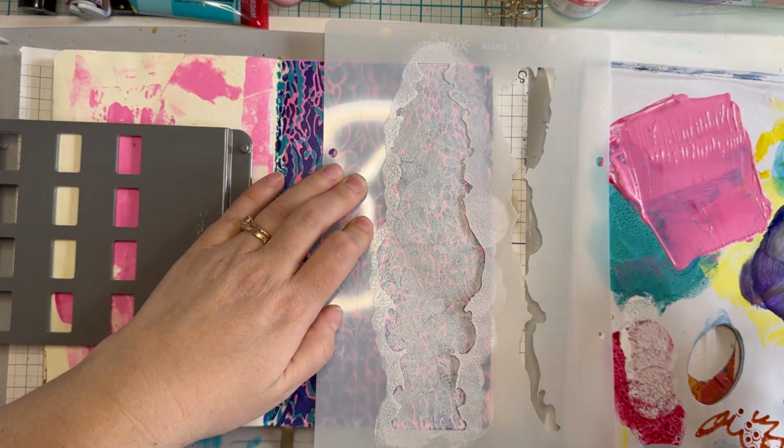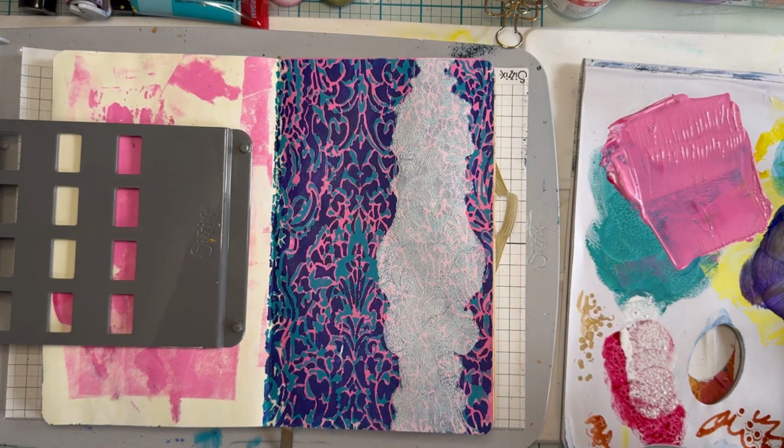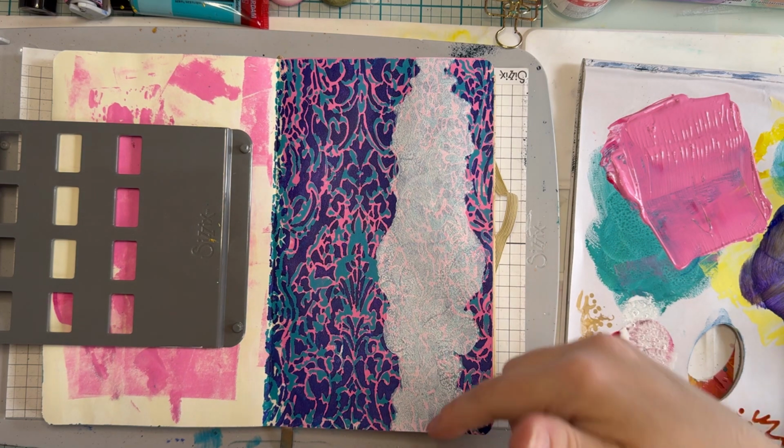Okay, that looks pretty good. Let's see what that looks like. I don't know what I'm doing. I'm kind of going with the flow for a minute. Okay, that's interesting. See, it breaks things up a little bit, and I have a plan for what to do in here.